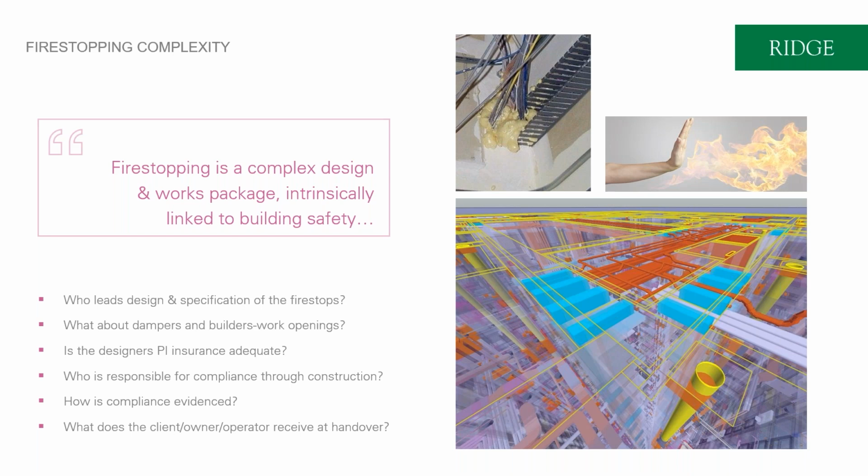And then thinking away from fire stops about builders work openings that I mentioned earlier, who actually designs and approves the location and size of those, and then extending into building services dampers where they're required. Whoever carries out that activity, is their professional indemnity insurance adequate for them to carry out that role? As I touched on earlier, who's responsible for monitoring compliance through construction, because there's multi-party involvement for the installation of these things. And then actually, what does the client or the owner-operator receive at handover in order to understand the number of fire stops in the building and the manufacturer and the product type that's being used in every instance? Questions, not necessarily answers to be answered right now.